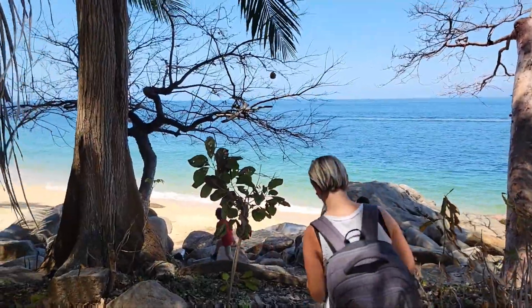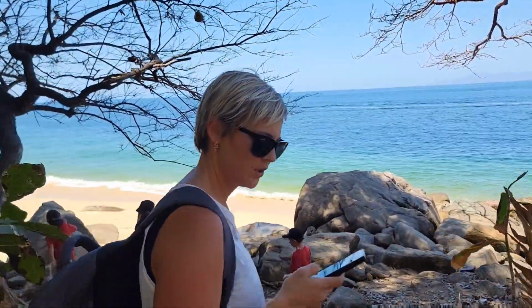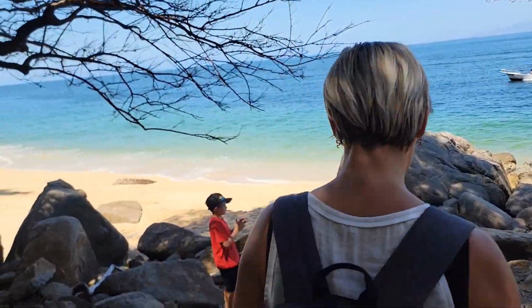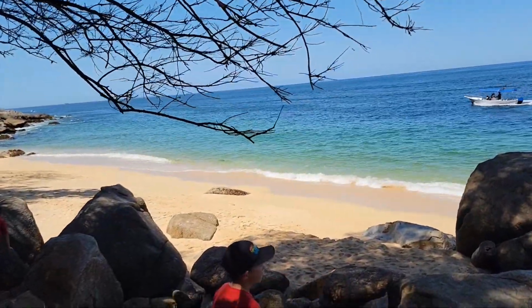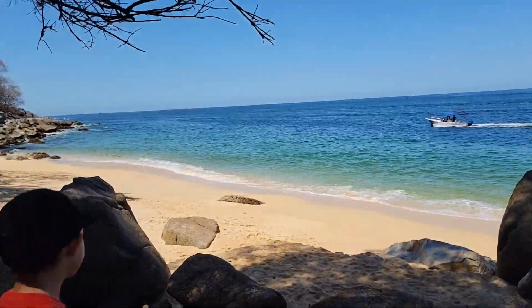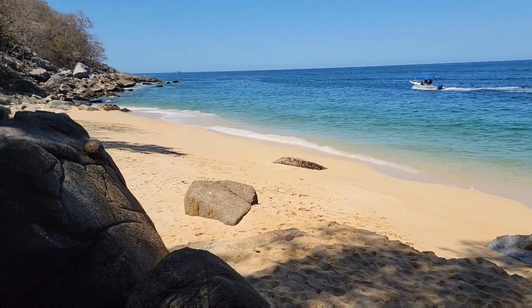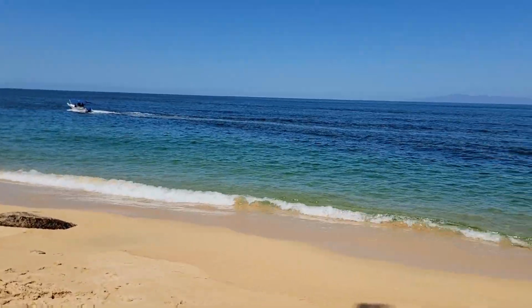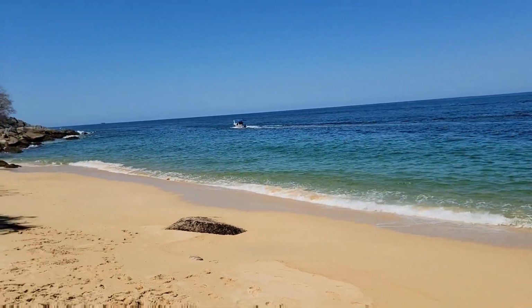We are rolling up to the beach. I don't know if this beach has a name at all. Traza. It's called La what? Traza. Yeah, La Traza. It is tiny. It is literally beautiful. Like, this is picturesque, almost fake. And there's not a soul here.